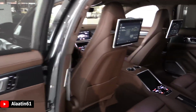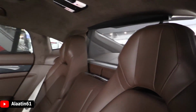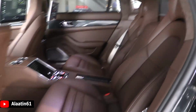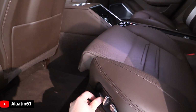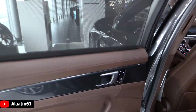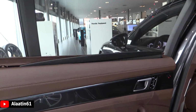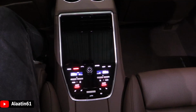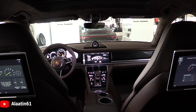Now let's take a look at the interior. Beautiful entertainment system, privacy shades, panoramic sunroof. Also in the back, LED lights. You have the reclining rear seats with the leg extensions, of course. It has also memory seats in the back. What a gorgeous interior.